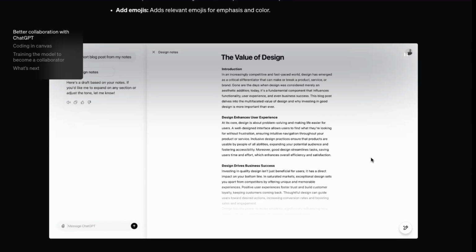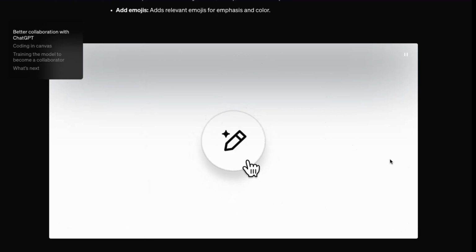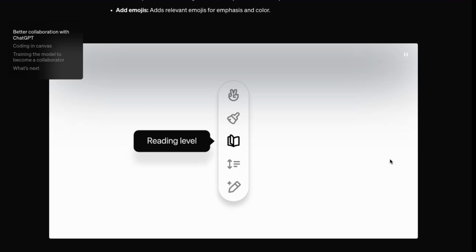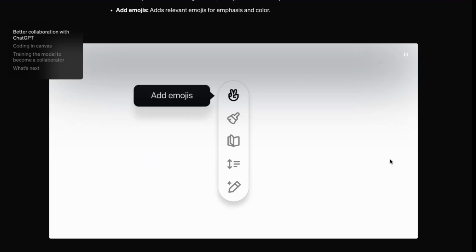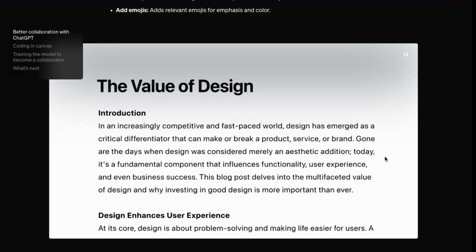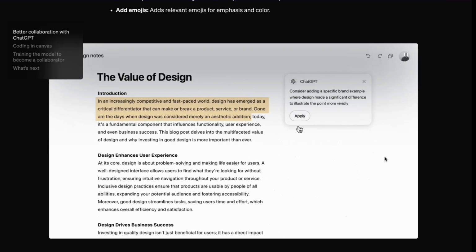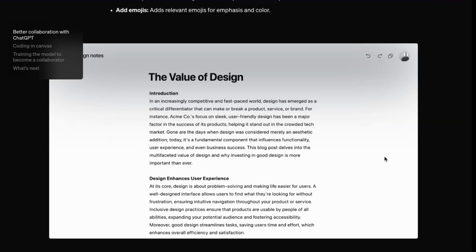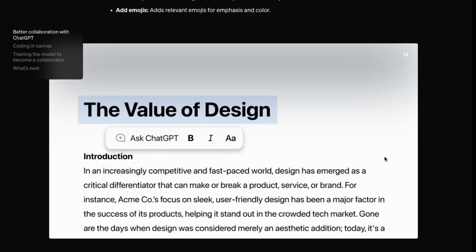Let's break it down. What is Canvas? Canvas is like giving ChatGPT its own workspace. It's a split-screen marvel where you chat on one side and watch your project come to life on the other. The inline assist magic. Imagine having an AI coder literally at your fingertips. Select, edit, refine, all in real time. It's like pair programming, but your partner never needs a coffee break.